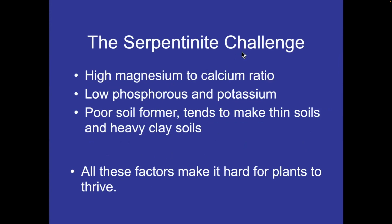Okay, serpentine is a challenge for plants to grow on because it doesn't resemble the continent at all. It's very high in magnesium. The calcium-magnesium ratio is so bad that it's toxic to most plants. It's low in phosphorus and potassium, which are the two major things that plants need for fertilizer. It's also a poor soil former, tends to make thin soils and heavy clays, and for the most part, the soils are just rocky material. And all of these make it very hard for a plant to thrive on serpentinites.